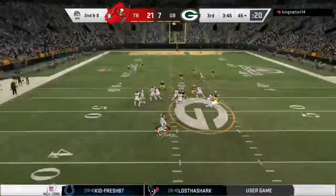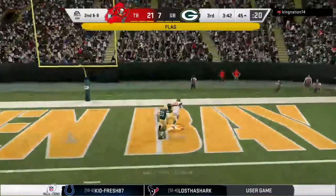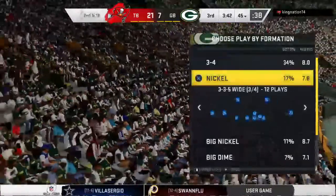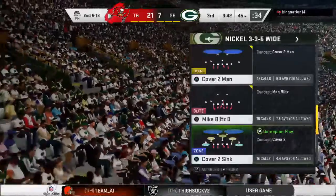Off the play fake, Duarte. He'll take his shot for the end zone. And this is caught for a touchdown. Now hold everything here. Flag in the backfield. This one might be coming back.